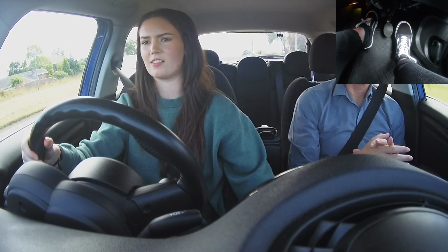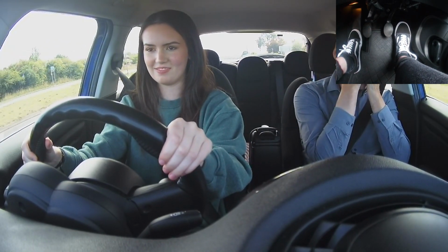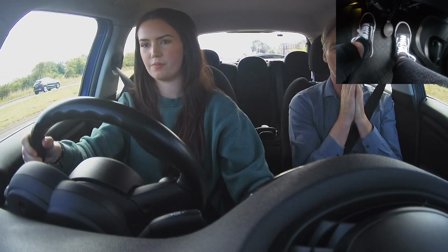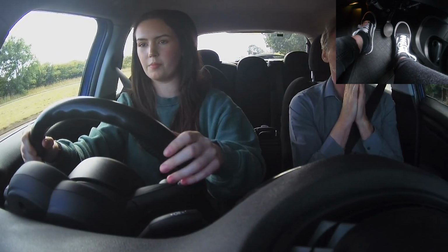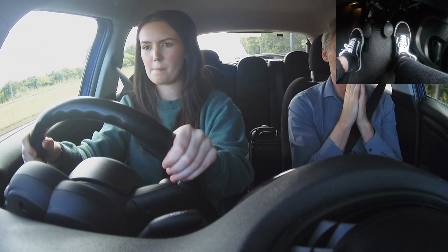Emergency stop, control stop. Be good at this one. What did the video say? Brake before clutch. Yeah. And then stamp the clutch down the last minute. Good. And how many tests did they do it in?